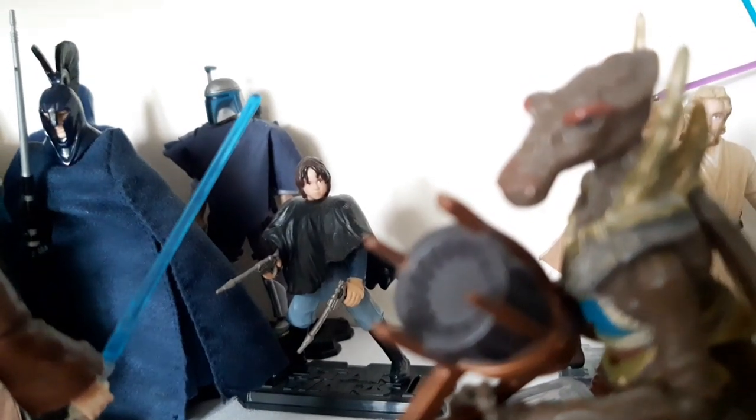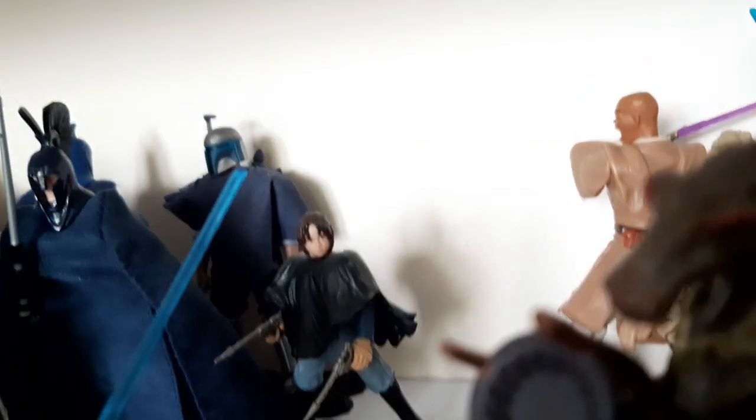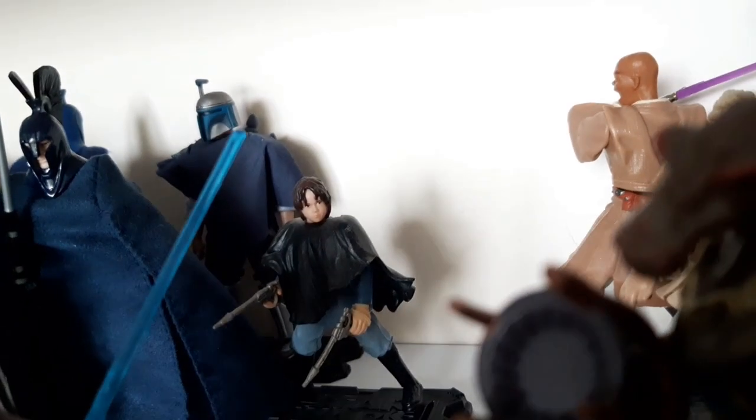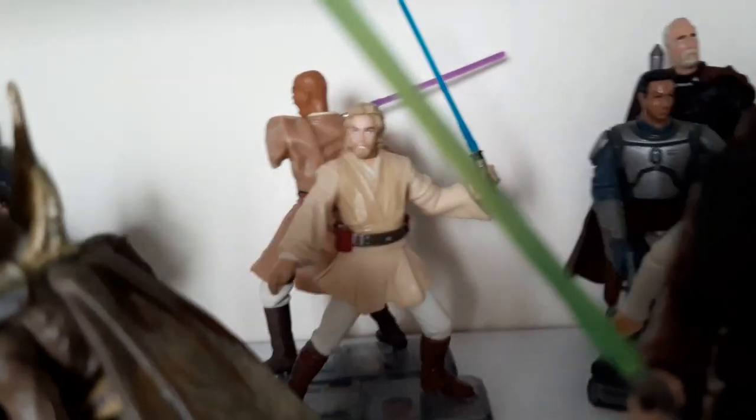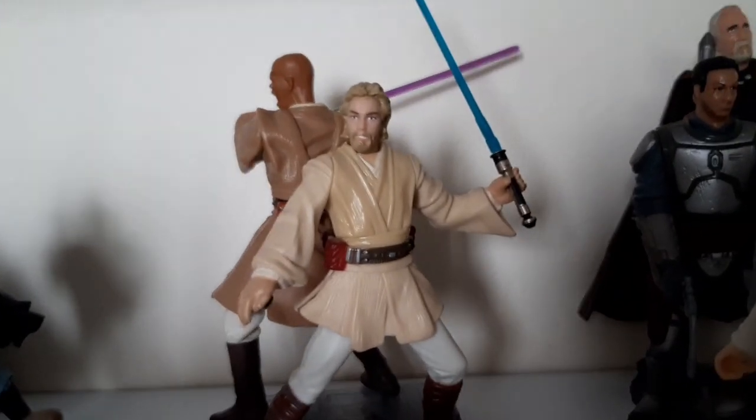Because there's so little space, I'd love to have a bit more space and more figures for Attack of the Clones, because I'd have him, Jango, on a landing pad with another Obi-Wan figure to have them battling it out, but I don't have that, unfortunately. Speaking of Obi-Wan in battles, this is now a nod to the Geonosian Arena.